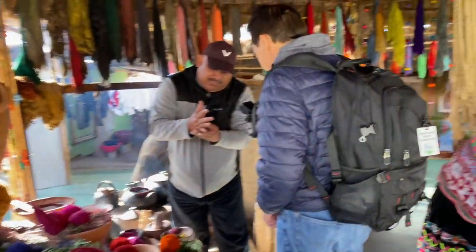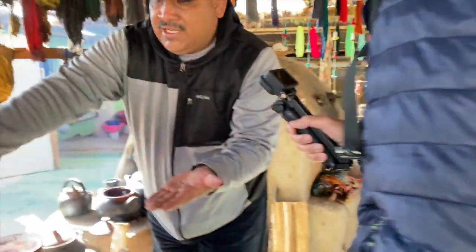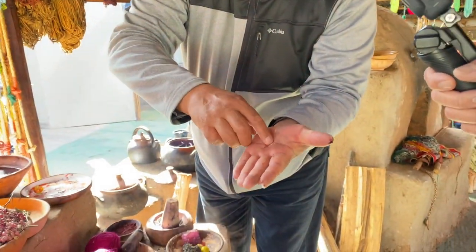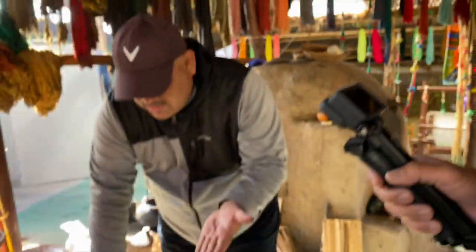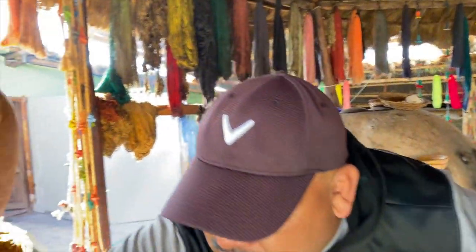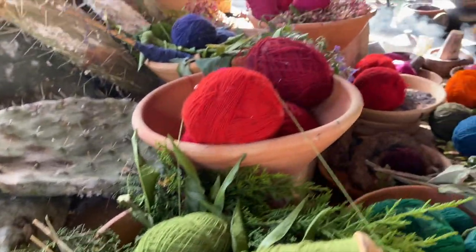It's like a bag. Have a look. This bug is living on this cactus. Have a look. Oh, like blood, huh? Right. They use it. It's like blood. What is that? This one, or those ones? Those? Right. It's white, but... Have a look. They're drying this one.